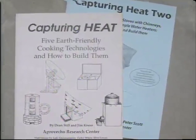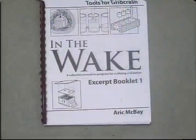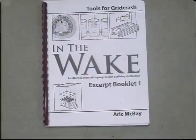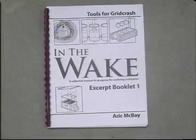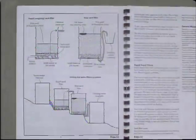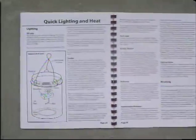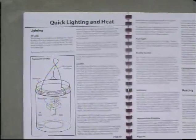Some simple plans to get you started on making a rocket stove are located in the documents section. Eric McBay was kind enough to let us include his booklet with lots of useful information titled In the Wake. There is information on water collection, water filtration, latrines and gray water, quick lighting, and lots of other useful information in the event of a crash of the grid. Print it out just in case.